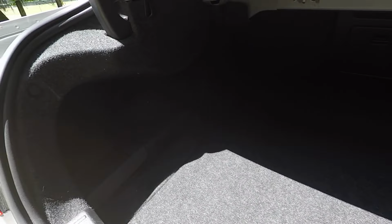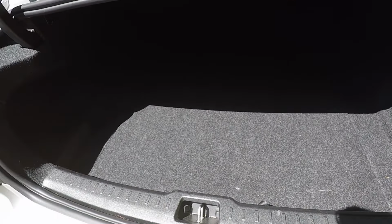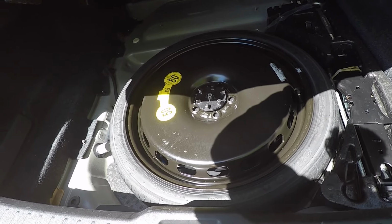Next is the trunk space. It's a little small compared to other rivals in this segment. I mean, it's not bad, but it's not as big as you might expect. And then under the floor, you don't have extra storage, but you do have a real spare, which is not bad because I feel like nowadays all you see is a fix-a-flat kit.